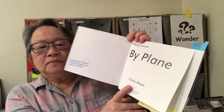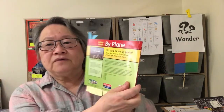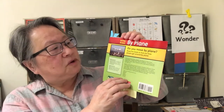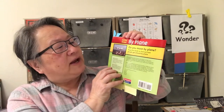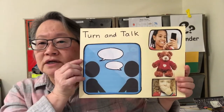of the publisher. So when I think of a book like this, I often want to go to the back cover. The back cover also gives us some information about what we might find in this book. It says, do you move by plane? Read this book to find out how people get around by plane. So ask yourself now, what do you think this book is about? Go ahead and turn and talk to someone right now.